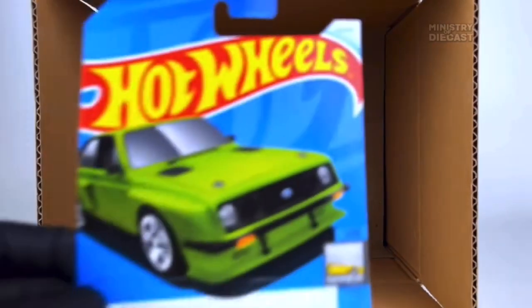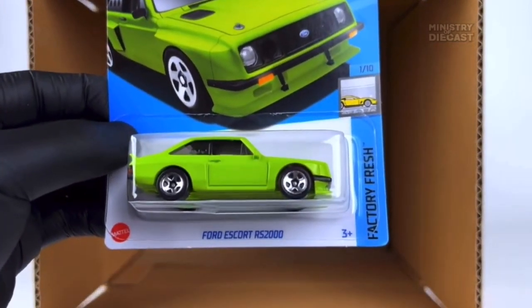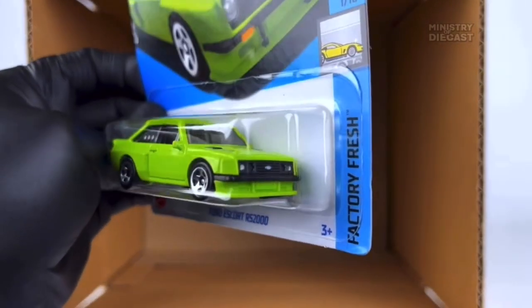That Custom Auto is coming from the previous case and is a fantasy car. This Ford Escort RS 2000 is also coming from the previous case.